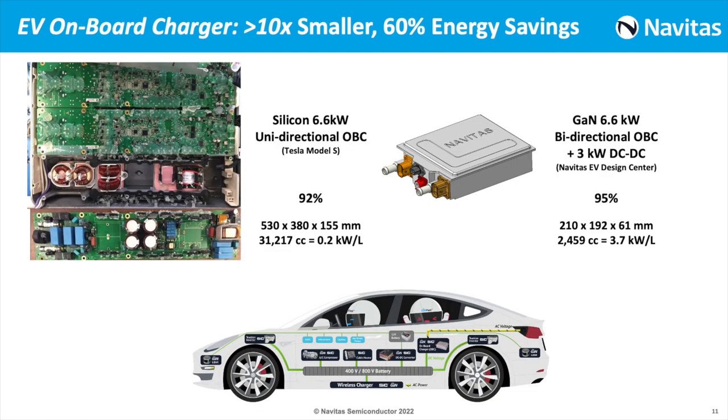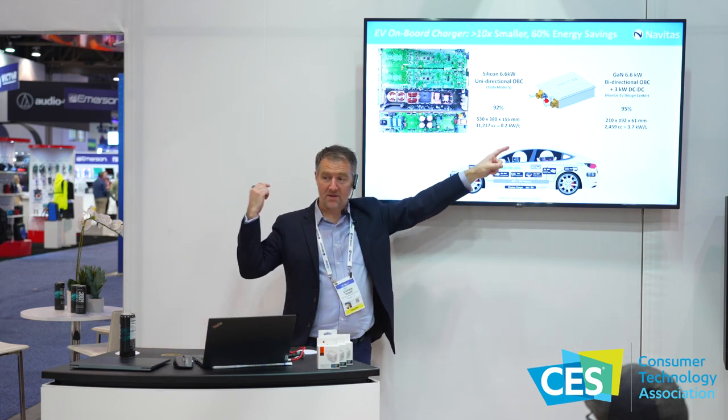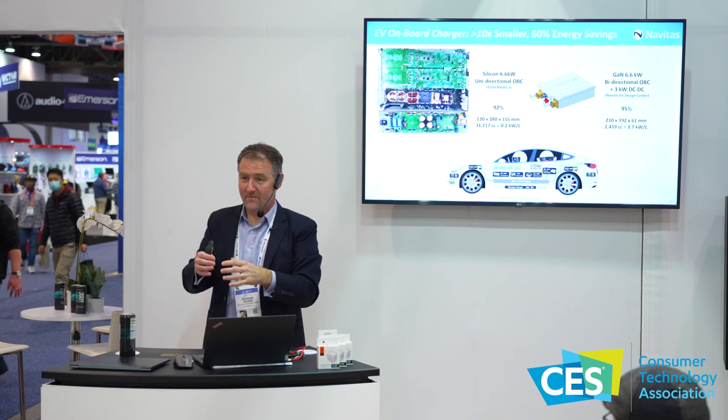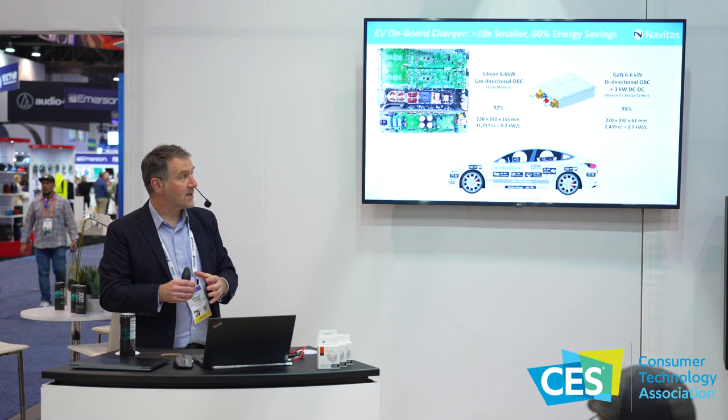Let's go to cars in this case. This is the original silicon-based charger for the Model S. And it's a beast. It's very big. And we measure power electronics in how much power per unit of volume. So in this case, 0.2 kilowatts per liter. The one on the right here, this is a picture, but we have the actual unit next to the Tesla at the other end of the booth. This is more than 10 times the power in the same size volume. So it's going from silicon to gallium nitride.